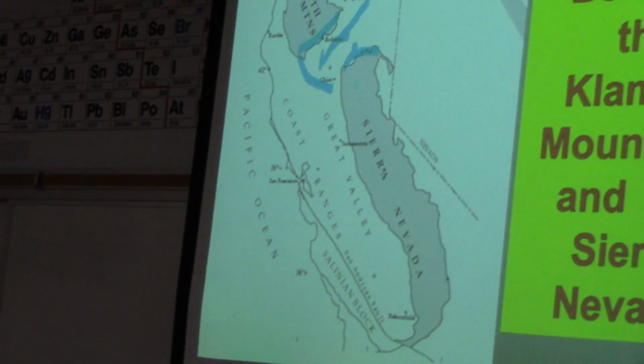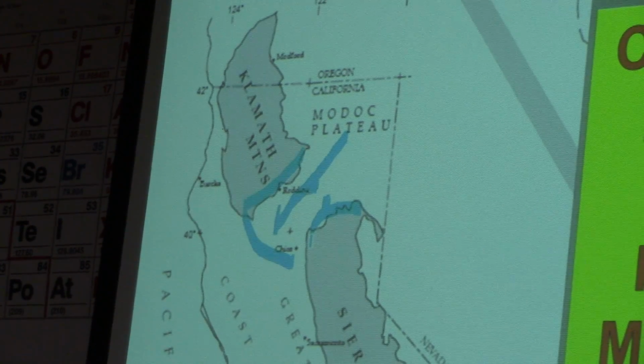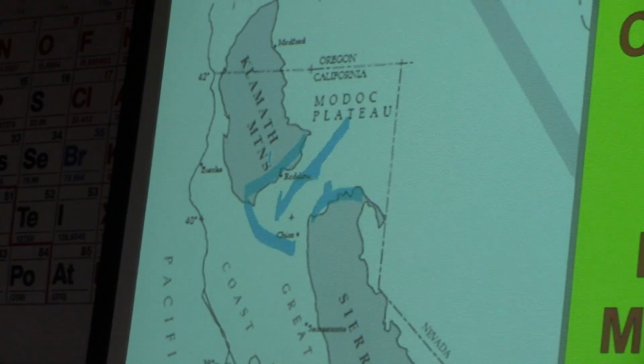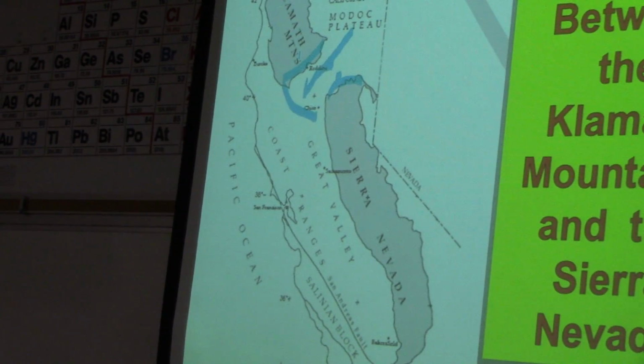This is the Mohawk Plateau. What kind of rocks do you find up there? Volcanic. So volcanic flows from the Mohawk Plateau have flowed down into and covered up the extension of the Sierra Nevada and the Klamath Mountains. So the foothills of the Sierra Nevada and portions of the Klamath Mountains are identical in geology. They're just a kind of a northwesterly extension.